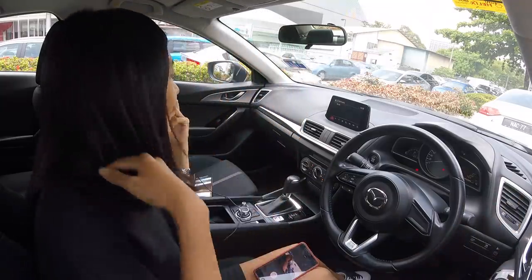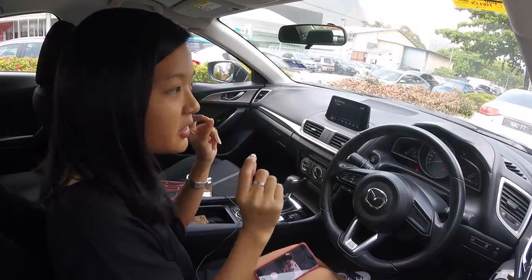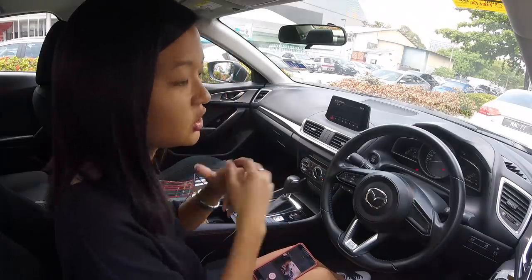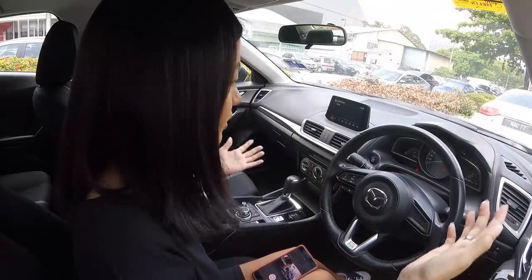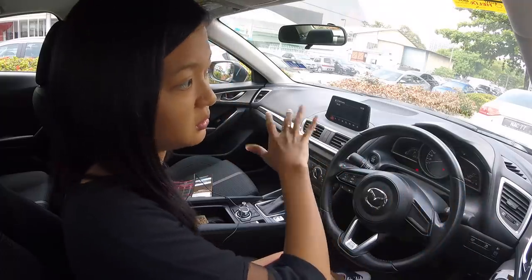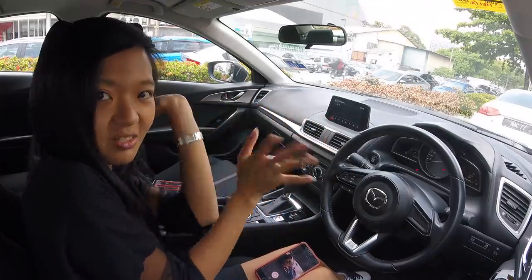I personally don't get the dual climate control thing. Maybe it makes a little bit of difference, but I don't feel like it makes a big difference unless your car is really huge. Because in a car this size, you don't really need dual climate control. If I want cold and my passenger wants it a little bit warmer, either way it will still match and everything will be fine.